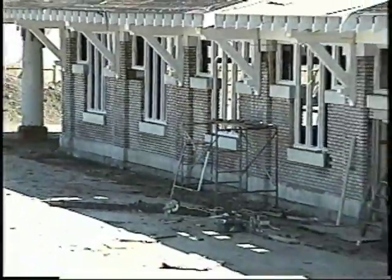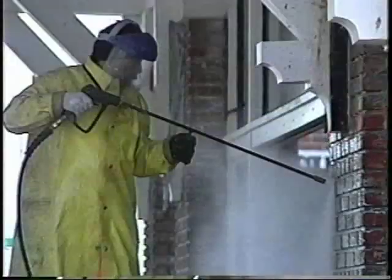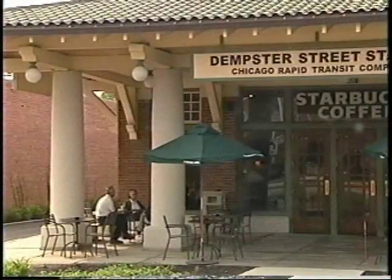Another key issue was the painting over the brick. We had a tapestry brick that was very porous, had a rough textured surface, and actually stripping the paint off the brick was a challenge, but we got most of it off and it looked pretty good.